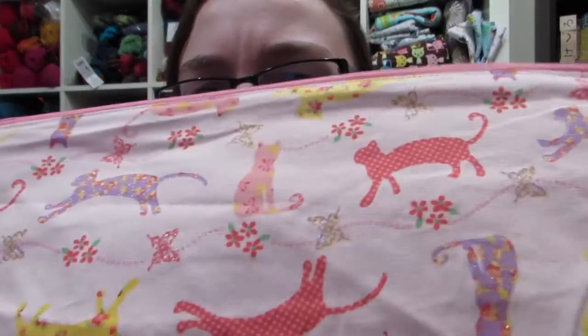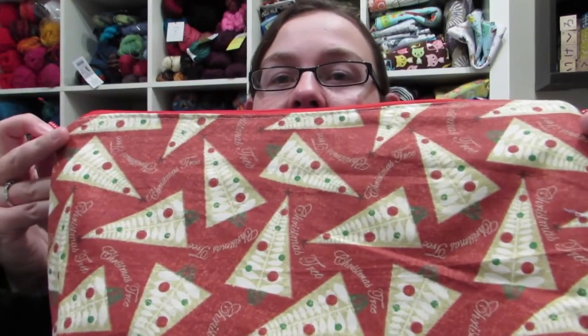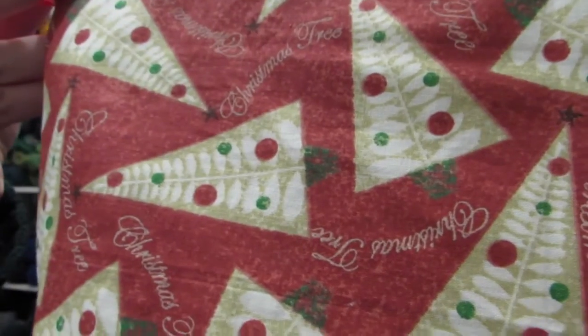Sparkly cats. I can't remember if I showed this one to you or not, so I apologize if I showed this to you before Knit City. I don't think I did. This is a very specific Christmas one. Christmas trees. Although, to be honest, I was looking at it the other day and I was like, that looks like slices of pepperoni pizza. So they're pizza Christmas trees.